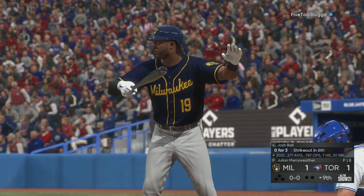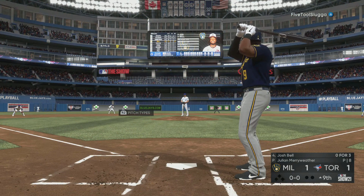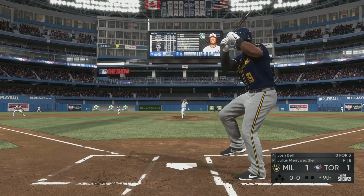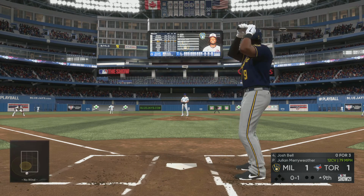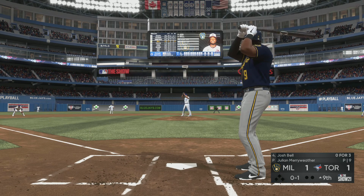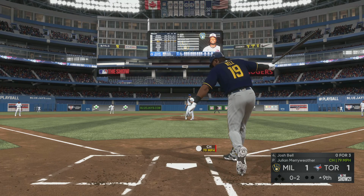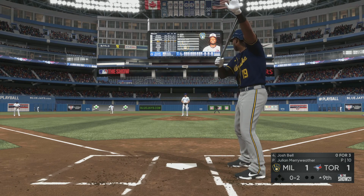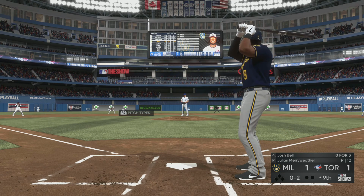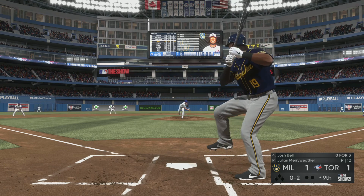Striding forward now, the Brewers cleanup hitter, Josh Bell. No thump out of him in this game so far, as might be expected. He's 0-for-3. Just able to get a piece of that for strike 1. The windup and the 0-1. A swinging strike, and now it's 0-2. And a big pitch coming here late, so he'll step out and ask for time.